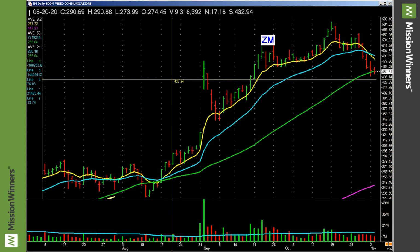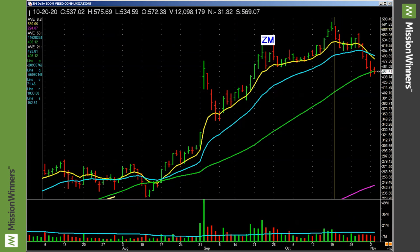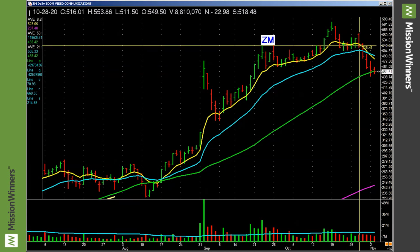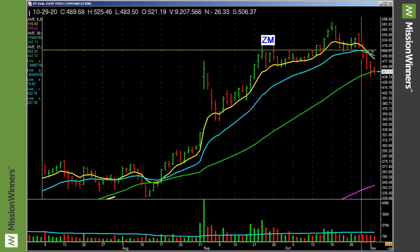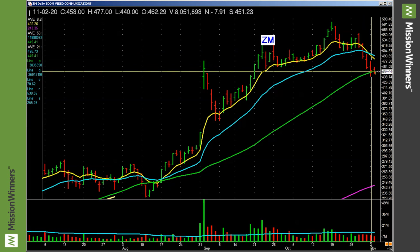I'm going to slide this here. Let's look at this. It runs up and it pulls back. It gaps up and reverses down. And then it falls several days. It loses the 8 EMA. It loses the 21 right here, EMA, I'll get that right. And it comes down to the 50-day.